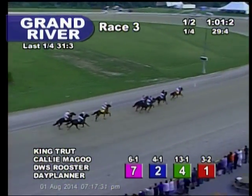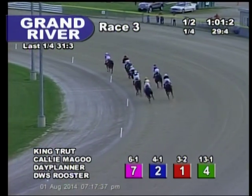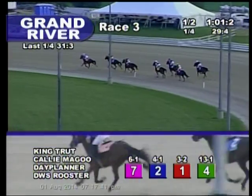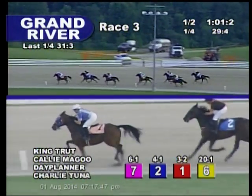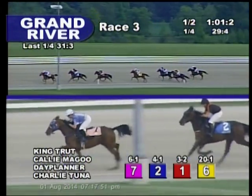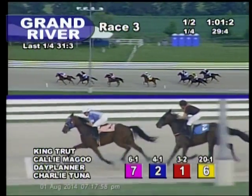They got to the half in 1:01-2 off an opening quarter of 29-4. King Trot was sharp early, made the lead, and still has the front. Calibagoo, though, is racing second as they're about to race on into the backstretch. Then to the inside, Day Planner's racing third and is about 2.5 or 3 lengths from the front. Charlie Tuna is racing position fourth. DW's Rooster is fifth. Then it is back to Oakley Uptown to the inside, and to the outside, Twin B Excalibur. Way back and out of it is Wedgwood.